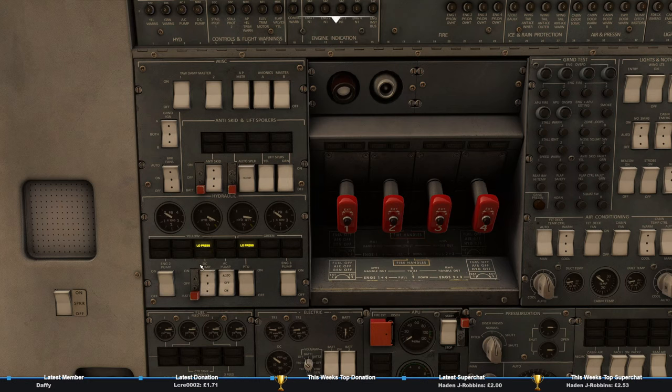Taxi lights are off. Turnoff lights are off. Master wheel system hydraulic pumps can come off, which are here. Oh no, they're fuel pumps. Oh, where's the hydraulic pump? There we are. Engine 3 and engine 2 hydraulic pumps off. Generator 1 and 4 to off. Thrust levers are done, fuel off. Seat belts off. We can actually get off now. Heaters can come off.